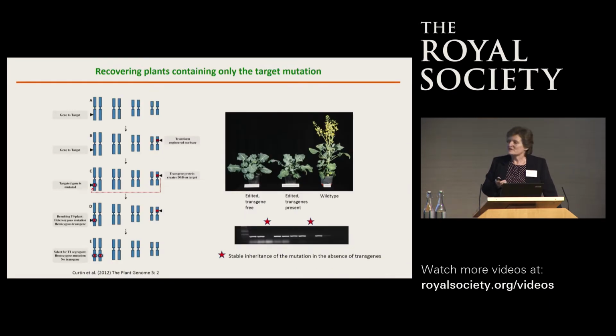So it's also important to say that in the next generation, we're able to isolate. So although we've introduced all the components in a genetic modification process, we're able to segregate away, with just normal genetic segregation, all of those extra genes in the next generation and end up with a plant which is homozygous for the mutation that we want, but it doesn't contain any of the components, any of the transgenes. They've completely gone, and we can see that here. So we have an edited, transgene-free plant.